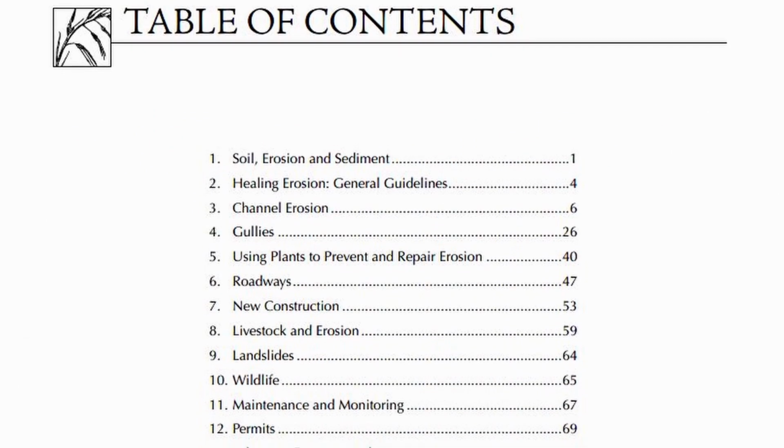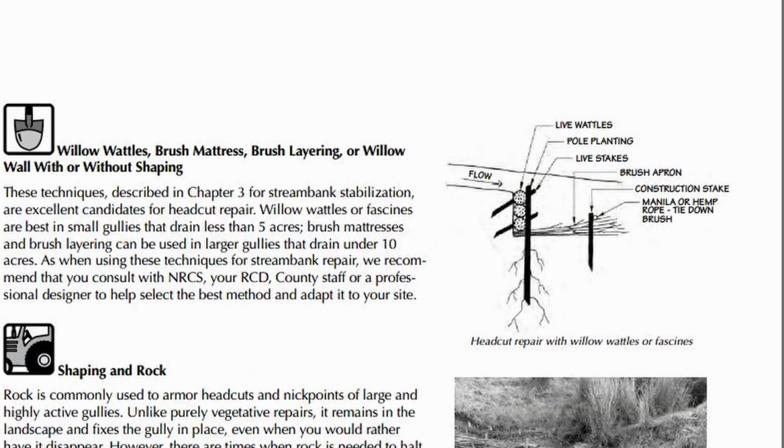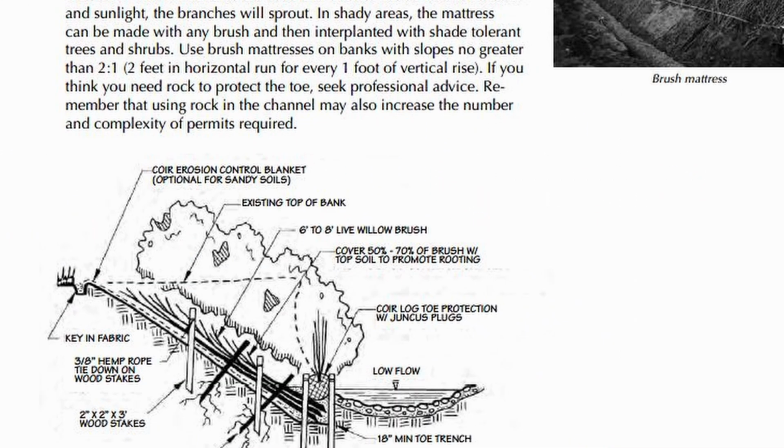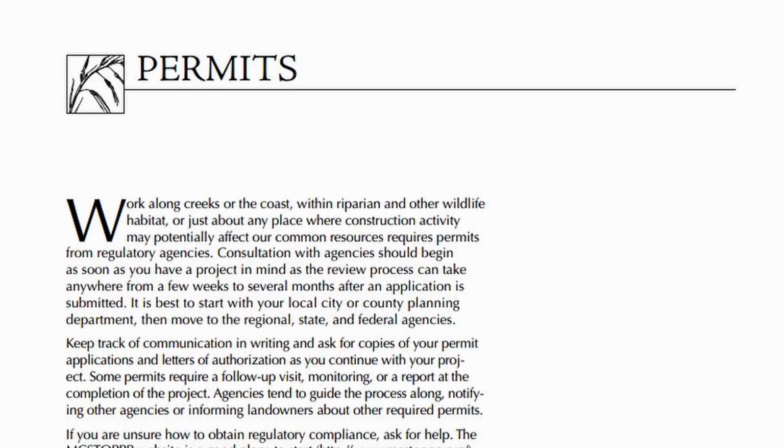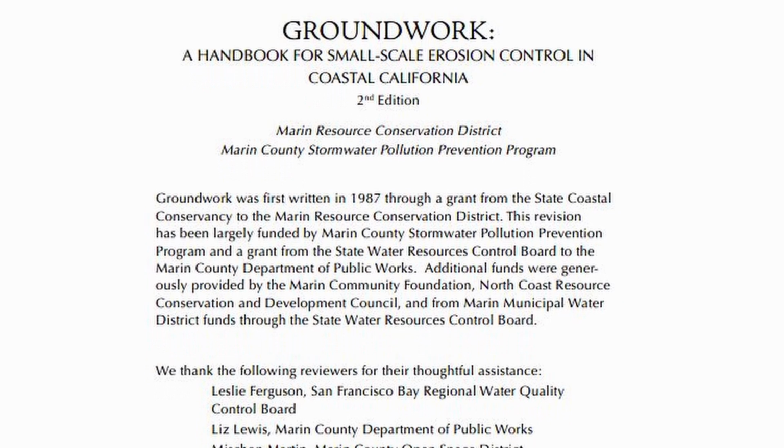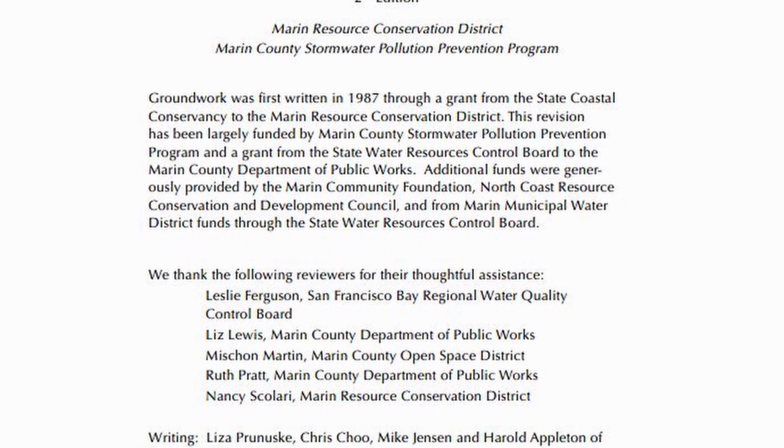This guide gives a great overview of erosion issues and provides several illustrations of common erosion control and bioengineering treatments similar to the practices implemented at Pepperwood Preserve. A link to view the Groundwork Guide is provided in the video description.